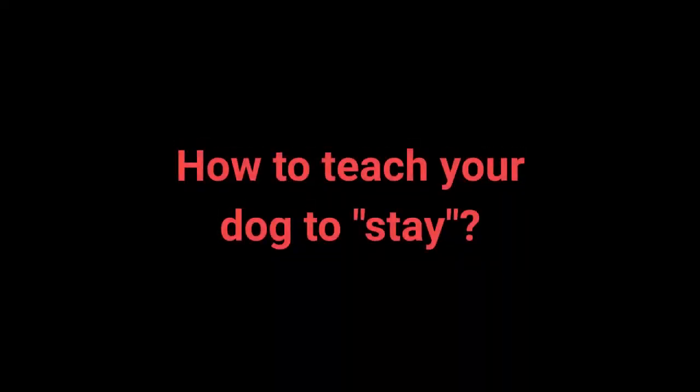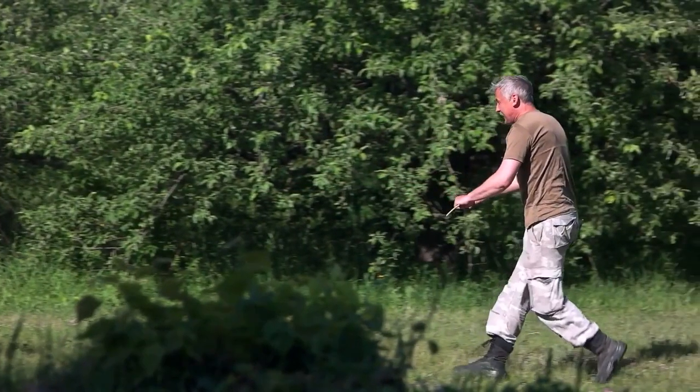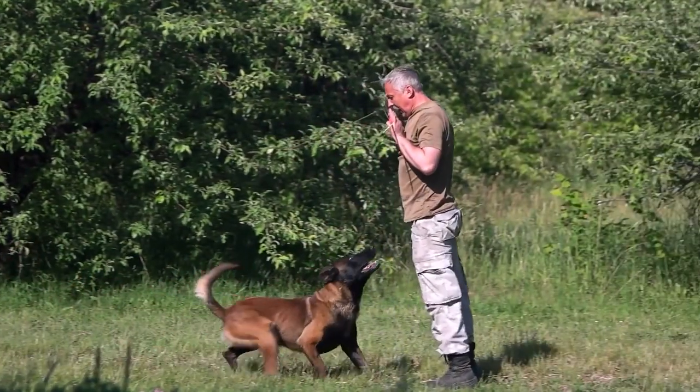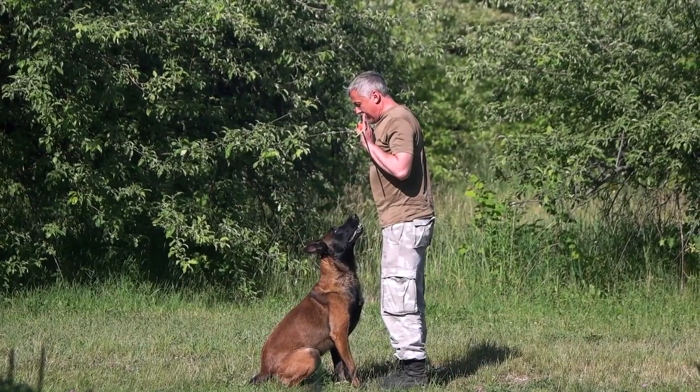How to teach your dog to stay? 1. Your dog should be sitting. 2. Give your dog the stay command and reinforce it with a nonverbal hand sign. Place your hand in front of their head. And 3. Repeat the previous steps with gradually increasing the amount of waiting time. To make training more challenging, once your dog has learned the command, try to move further away from them. Again, do it gradually, start with 1 step away, then increase the distance.